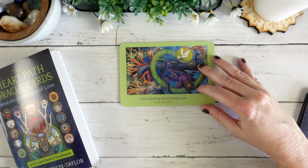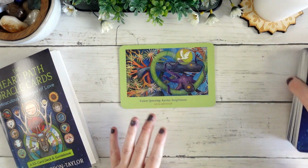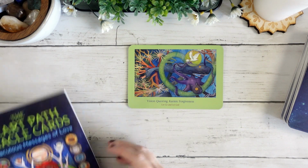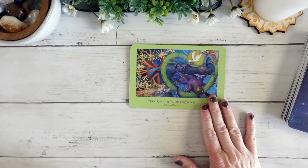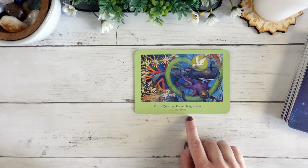So here we have Vision Questing, Karmic Forgiveness, Let Go and Let God. That's an interesting one to come up for our sort of sample reading. For one, it's the card that I pointed out that has the whale on it, right? So of course it would come up for me. I also do like that this card came up because it is the one card that I saw that does have reference to deity by name.